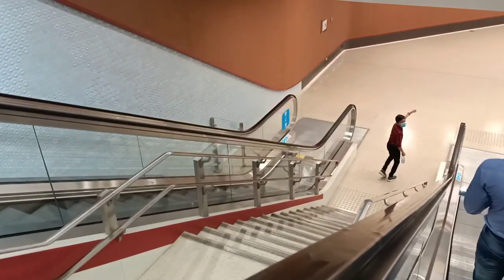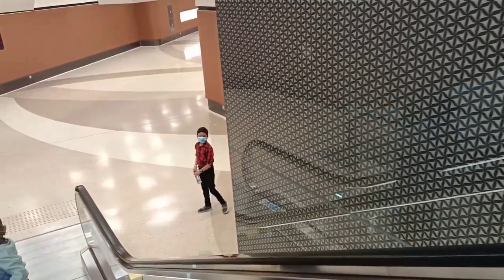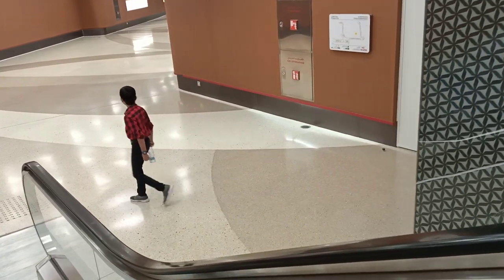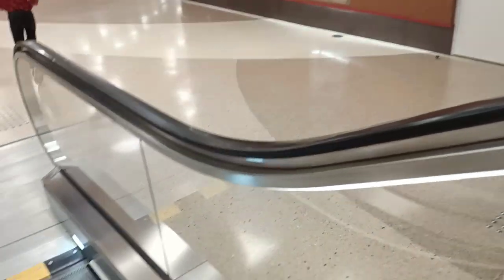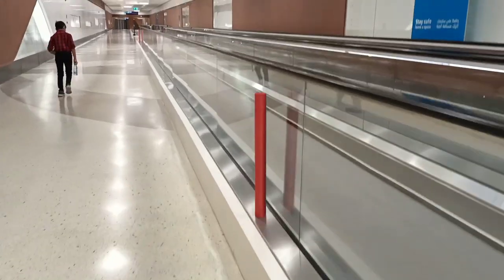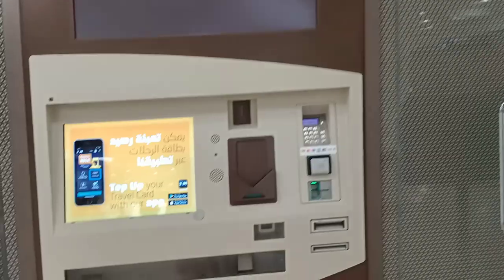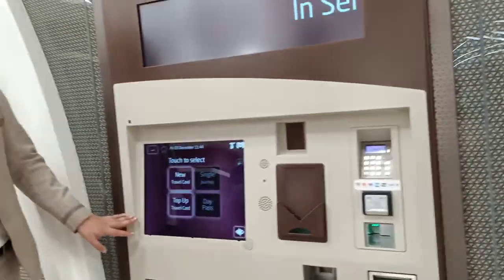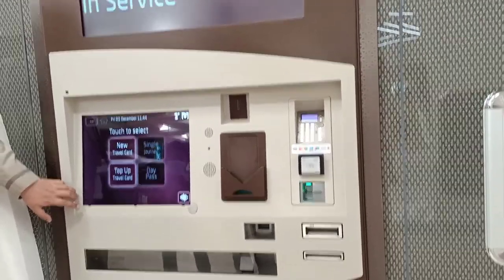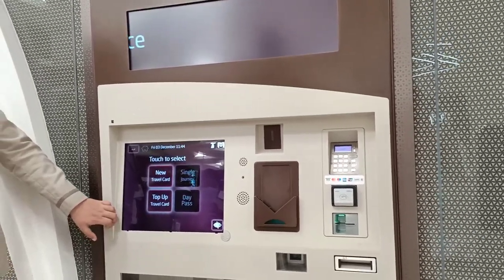The station was empty and I didn't know where to go. I was coming to the metro station for the first time, so I didn't know anything about it. Map of the full metro station. I took tickets from here. I didn't know where to take the ticket, so the uncle told us where to take our tickets.